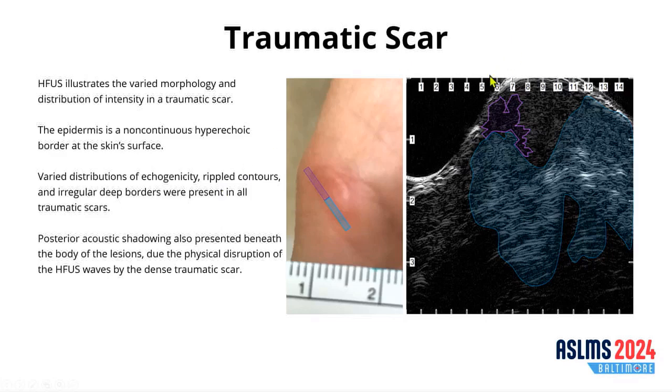Now, traumatic scars. From the top, already things are looking different. We have the epidermis that is non-continuous, because it's hyperechoic, and then suddenly it's not, and then it continues on. And in the body of the lesion, there's varied intensity as well. We have hyperechoic regions, and then we have a posterior acoustic shadow here with an irregular deep border.